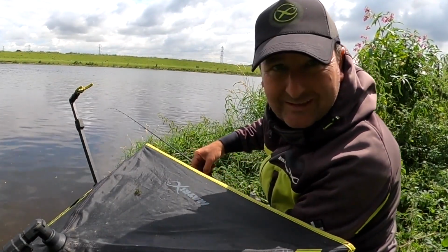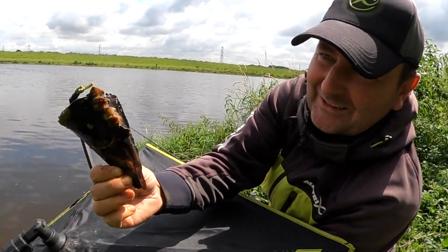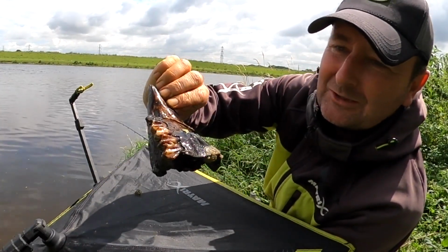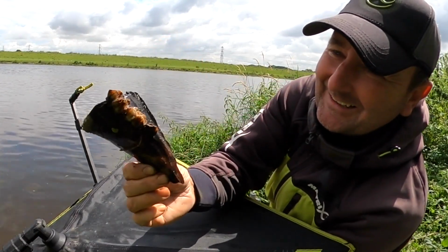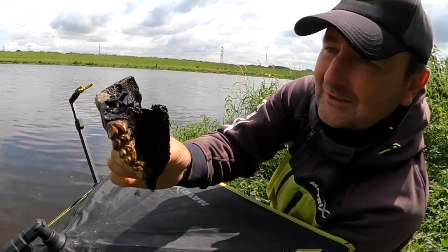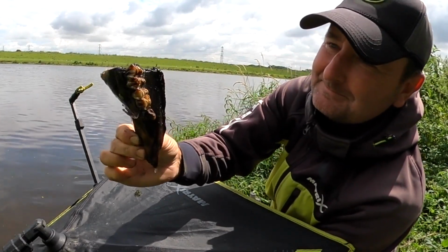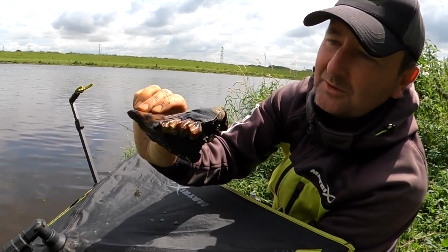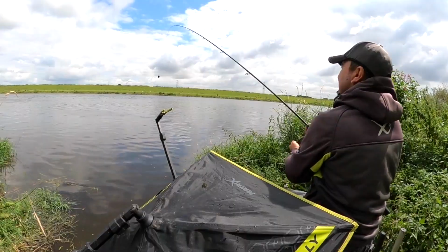You're not going to believe what that is. That looks like the jawbone of a very large animal. Those are definitely teeth, aren't they? Those are teeth. So I could be fishing over a carcass, I think. I wonder if that's what the bite was, the teeth nibbling away at the worm. But yeah, that's definitely a skull, I think.